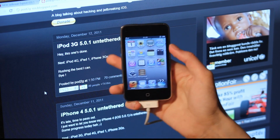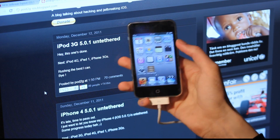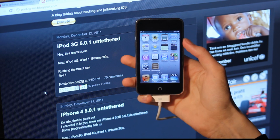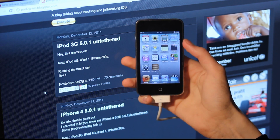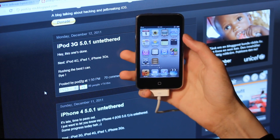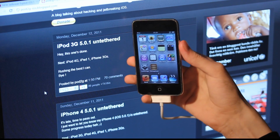So basically, he also updated that the next targets are going to be the iPod 4G, iPad 1, and iPhone 3GS. Now the good stuff is what's going to happen after this. He's going to go ahead and start off with the iPhone 4S and the iPad 2, which are going to be the most interesting. I think he could probably pull off the iPod 4G, iPad 1, and iPhone 3GS, but it's going to be interesting to see whether he's able to pull off the iPad 2 and iPhone 4S.